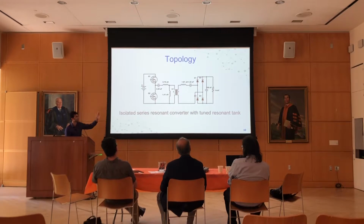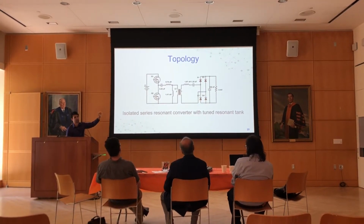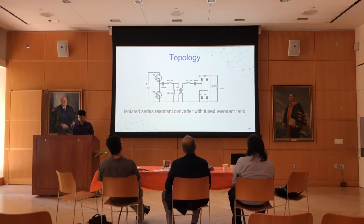And so my AC voltage gets reflected through the transformer, and I have another resonant tank on the other side. And then I put it through a rectifier to get a DC voltage.